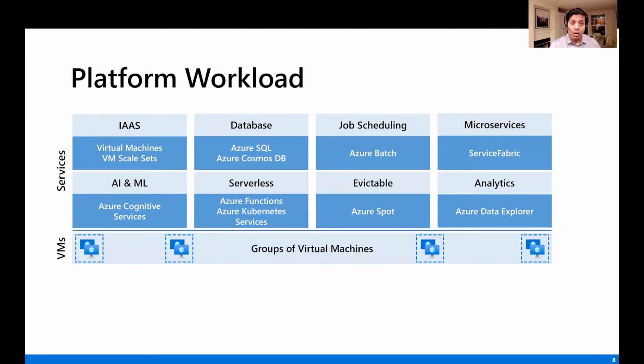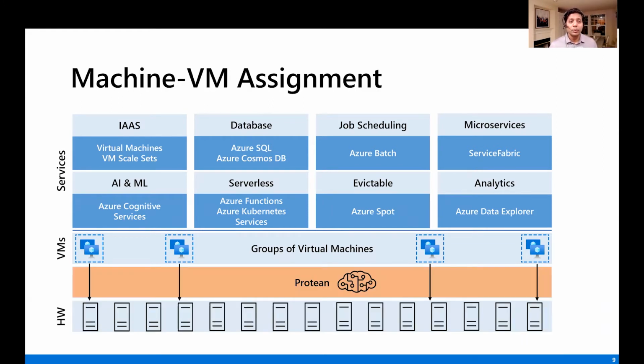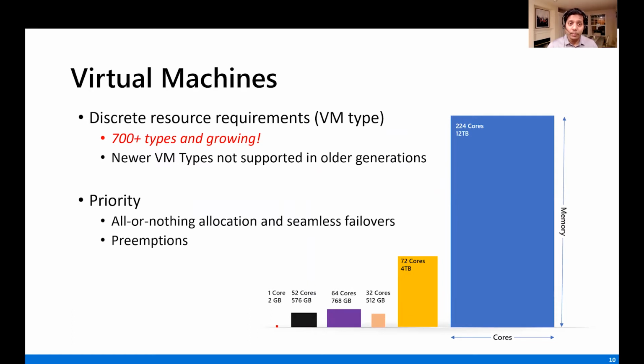To Protean, all resource requests are presented through groups of VMs. Internally, we call these groups tenants. A single tenant can have 1 VM or more than 1,000 VMs. VMs within a tenant can express certain relationships among each other, such as fault domains, depending on the top-level applications that are creating them. Protean is responsible for placing each of these VMs on the machines in the inventory. A VM is ultimately the unit of resource allocation.